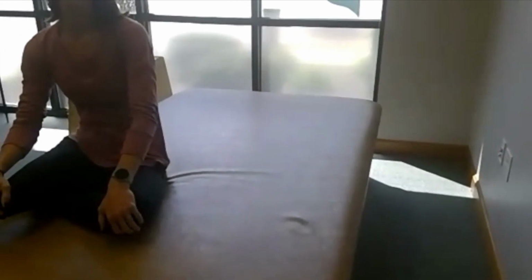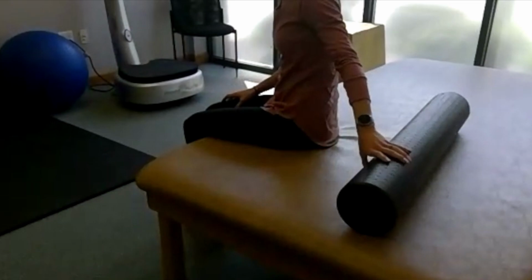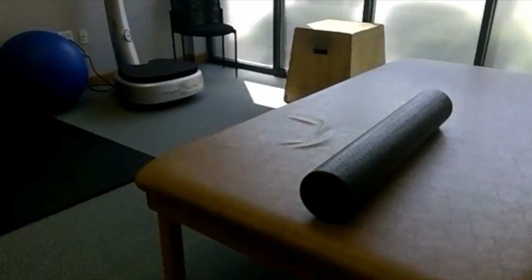Michelle's also going to show a foam roller. So some people, if you have a foam roller, you can see the foam roller there. A lot of people have these. We know a lot of our runner patients have these. They work great to roll different muscles out.